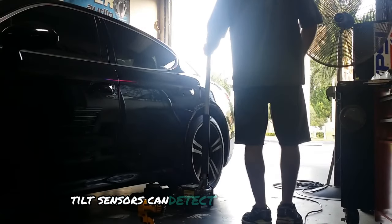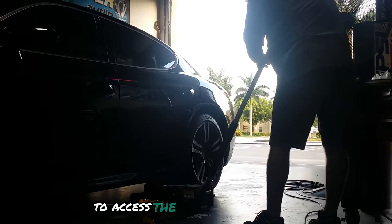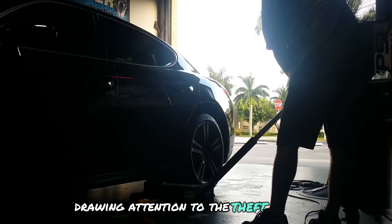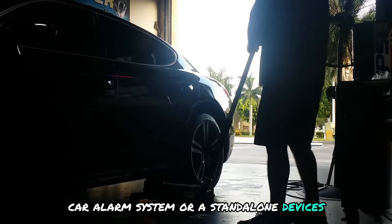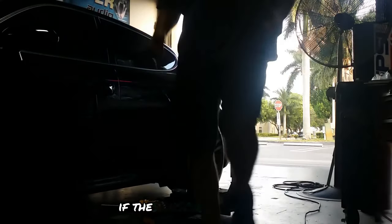Tilt sensors. Tilt sensors can detect when your car is being lifted, a common method used by thieves to access the catalytic converter. If the sensor detects an unusual tilt, it will trigger the car alarm, drawing attention to the theft attempt. These sensors can be installed as part of a comprehensive car alarm system or as standalone devices. Some advanced systems can even alert you via smartphone notifications if the sensor is triggered.